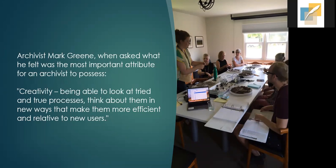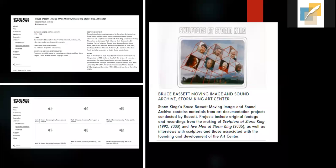So in the few recordings that we were able to digitize, we shared them with the docents. We had a listening party, something that had not been done before. We incorporated these recordings into our finding aids.